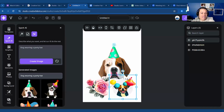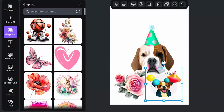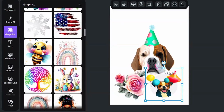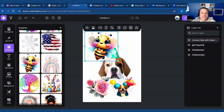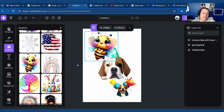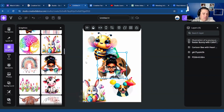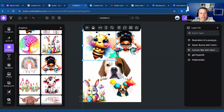So, all right, let's go through and see a couple more things. I just want to show you graphics. Come under graphics. Look at all the graphics. There are tons and tons and tons. Look at this bee, how cute. I could just sit here and play with these all day. It's super easy. If you add something and then you want to remove it, you just use the little trash can icon. Oh, look, we have a little bunny over here. Oh, she's beautiful. Look at that picture. Look how they come out. All these colors are just bright and beautiful.